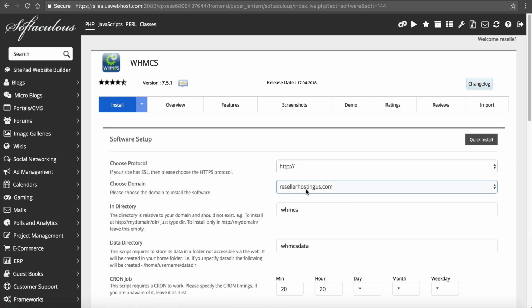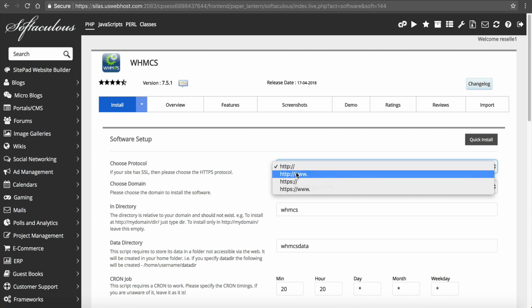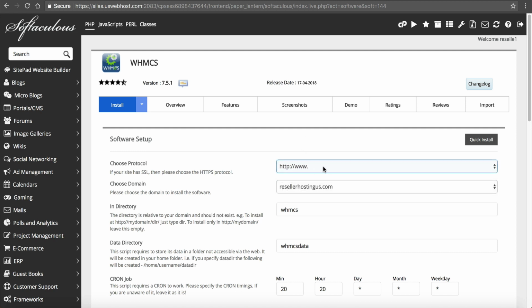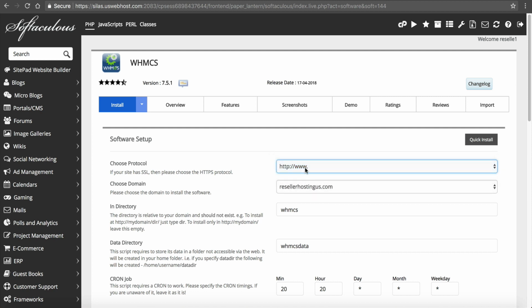And we want to install this on our root domain. So I'm going to use HTTP www. I'm a big fan of just using www. Now, in NameHero, all of our domains have free and automatic SSL. But if you just set up your account, it takes about 24 hours for your SSL to engage because it waits for your DNS to propagate. So I like to just do the HTTP www and then change that later on to avoid any confusion so I can get up and running.